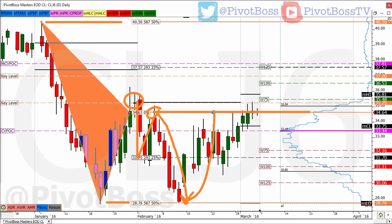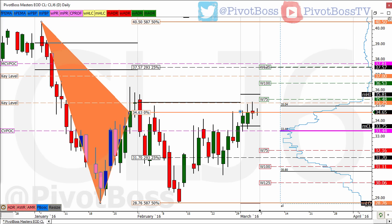Now that we've come back up to that level, you can see there's been a little bit of a top-heavy type of feel to it, and price is just sitting precisely on that 34.63 level. Any failure to get beyond the 35.25 key level would suggest at least another retest of composite VPOC at 33.44 with a shot to rotate to the bottom of composite value, which is 30.80. So that's going to be important here.